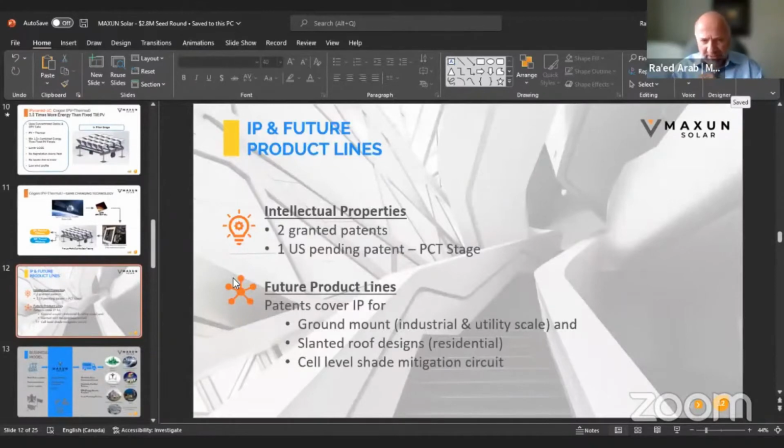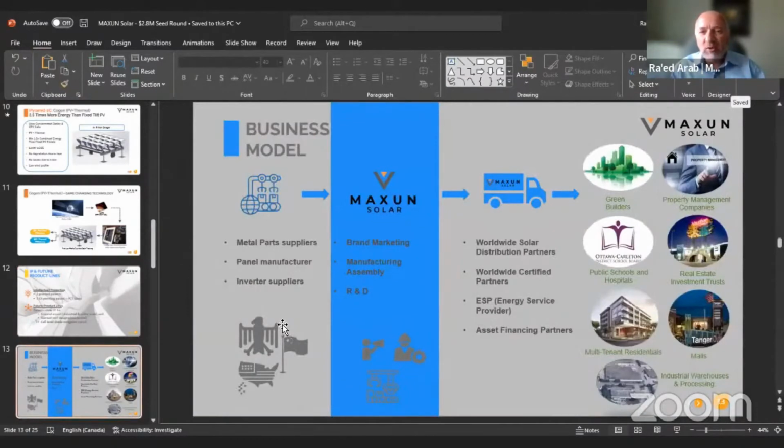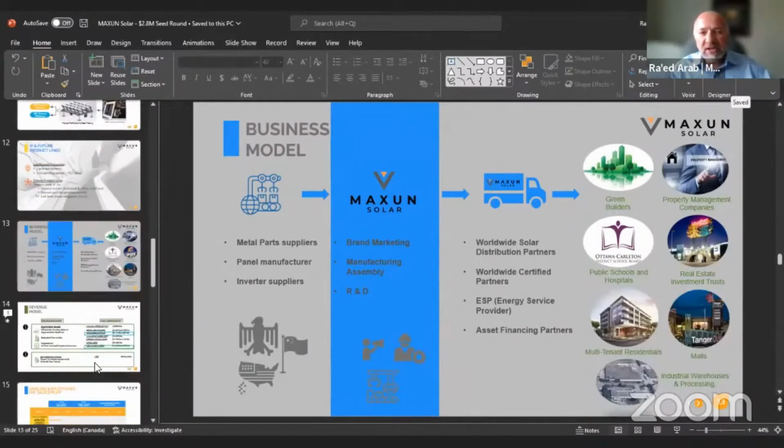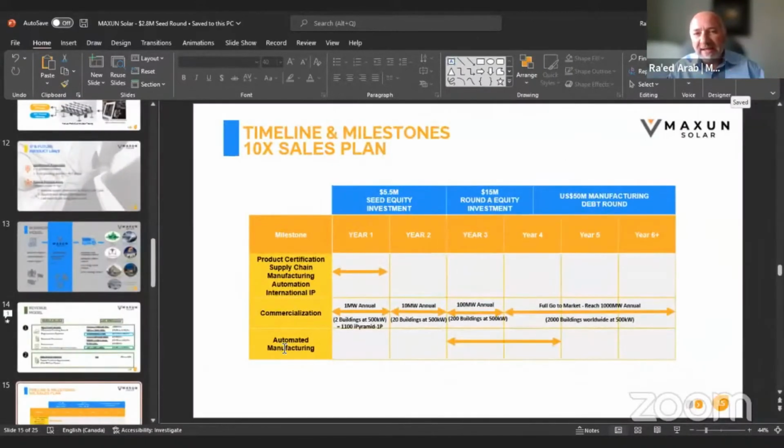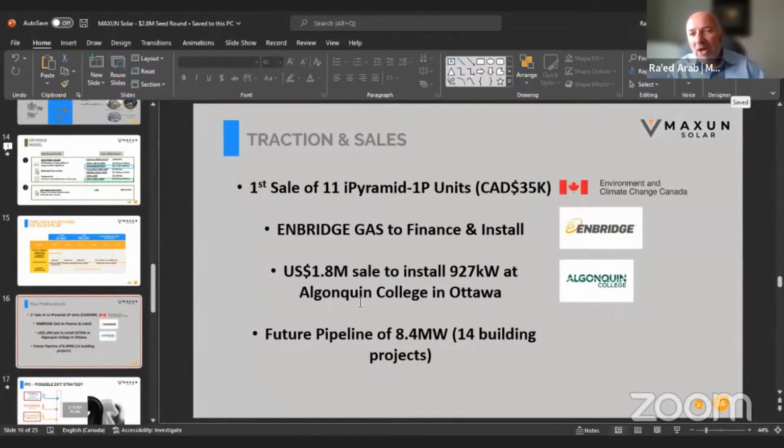We have 2 granted patents and 1 pending, a very important one right now for international. Our model is to make the system and sell it. With third-party suppliers, our model is to make 50 cents to 75 cents per watt. And we have a 10x sales plan. The most important is we currently have a 1 megawatt order from Enbridge, which is the largest gas supplier in Canada, with another small order to be fulfilled in Q4 2022.